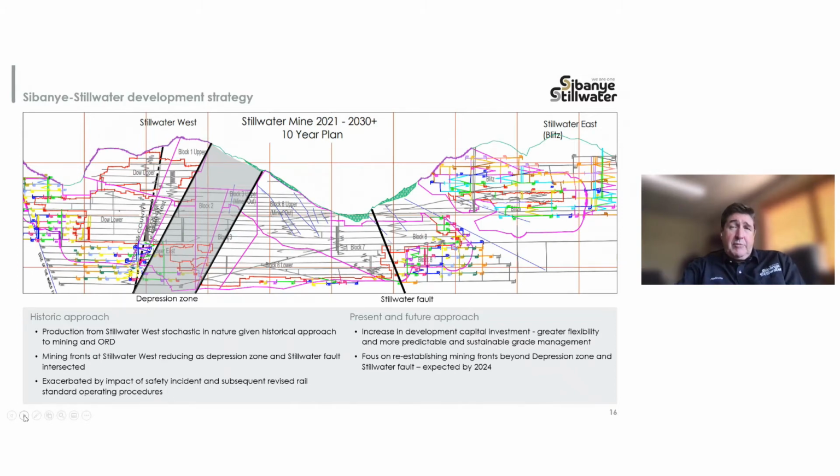To address the flexibility challenge overall, additional investment into the development will be made at Stillwater West to improve our level of developed state, which will ensure more predictable and sustainable production going into the future. Current estimates, as I've said, show that it'll take us around 2 years to get back to the planned levels of flexibility, which will support optimal production over the long term.